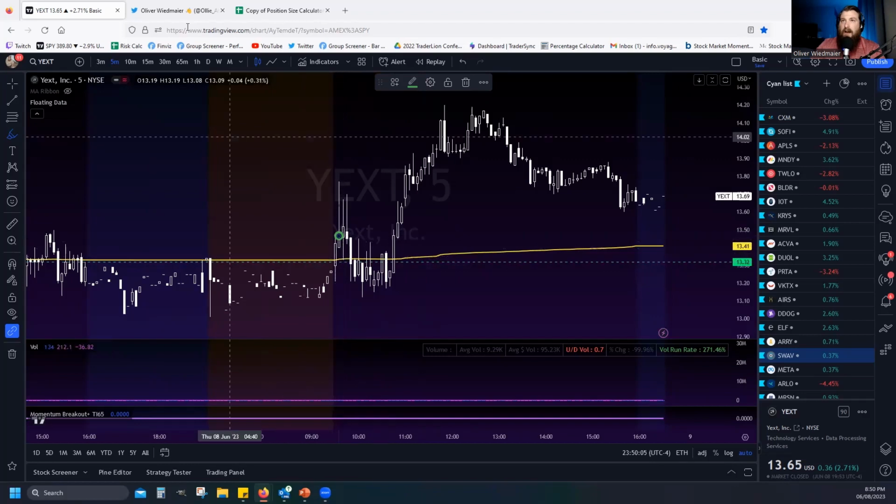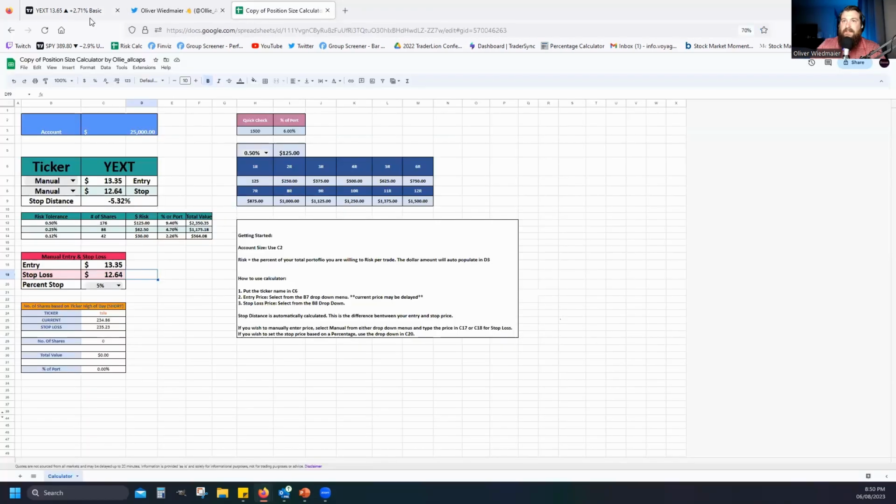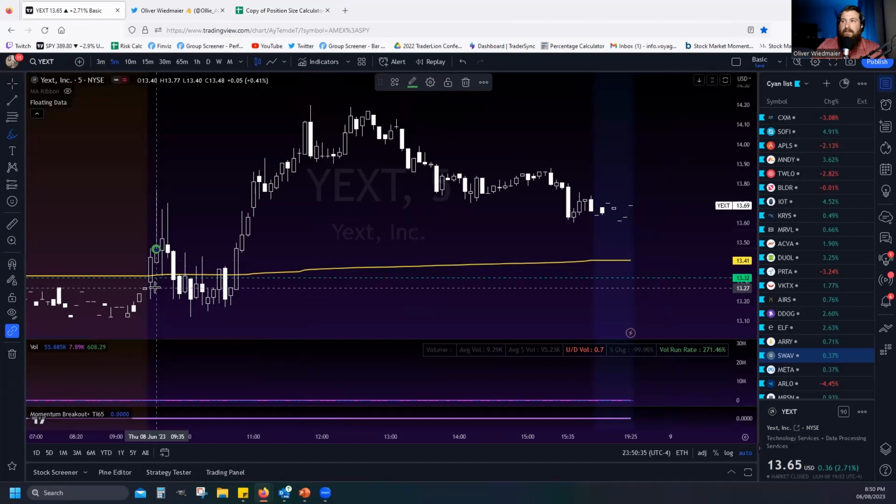Now I am looking to raise my stop up, but I haven't yet. I want to wait for about 30 minutes, or I want to wait for clues that the low of the day is already in. So at this point, I have 2 entries. I'm not risking too much. The entry was 1335. I have an entry here.